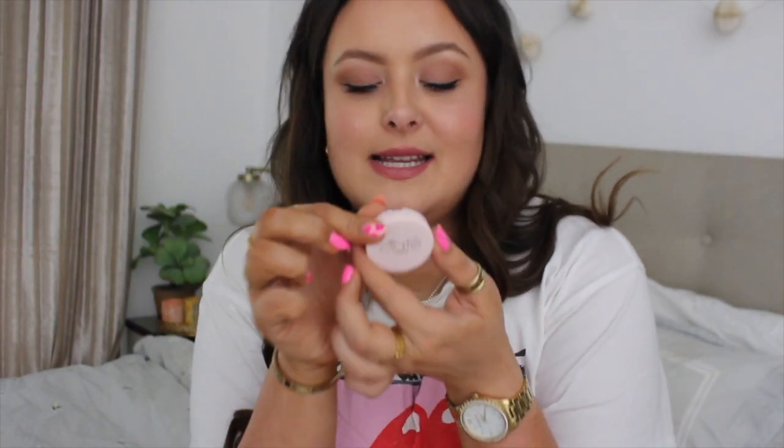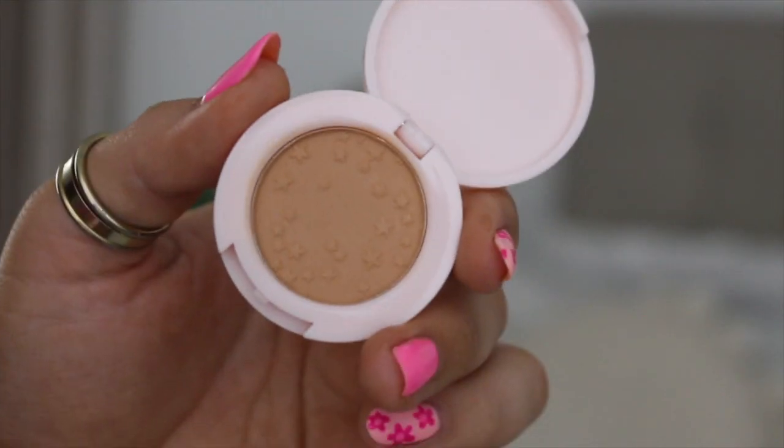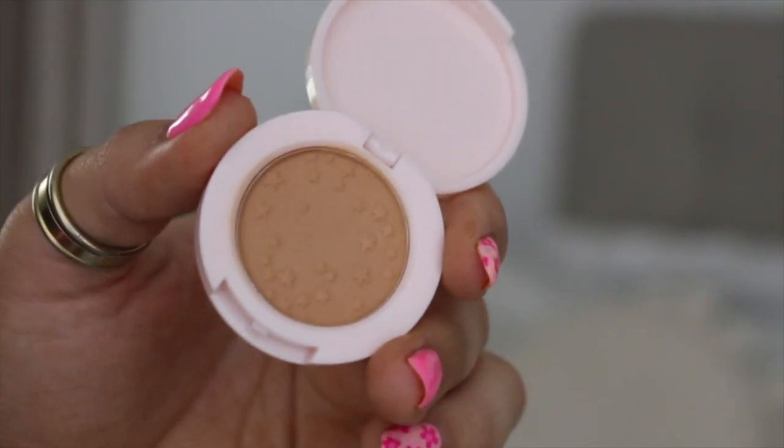Okay, we're in. Here is the bronzer. I am an actual savage. Look at what I just had to do to that box. You can't really see. But here is the bronzer by Ciate London. This is in the shade Palm Island, and it says that it's a powder bronzer. Ooh, that looks quite nice. It's a very matte, warm brown shade, and it's got the really nice little star imprints on there as well. Lovely. I'm excited to try that. So this is a deluxe sample size as well, and it is worth £8.